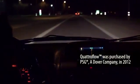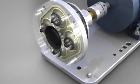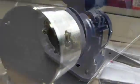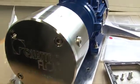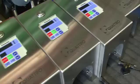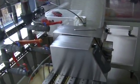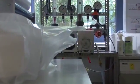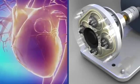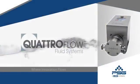So, what started as a single thought in the front seat of a car has turned into the ultimate technology for use in TFF and RFC applications within the multi-billion-dollar biopharmaceutical manufacturing industry. So I do not see any obstacle that this product line will not grow within the next years. So we are on a good way to become a standard in the industry, and if we really push the accelerator pedal, we will have a tremendous success within the next 5-10 years from now. The future is here, based on nature's own perfect pump. The Quattroflow quaternary diaphragm pump.